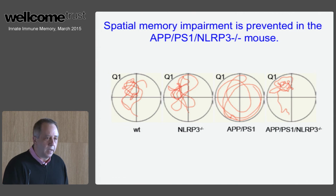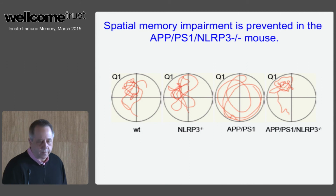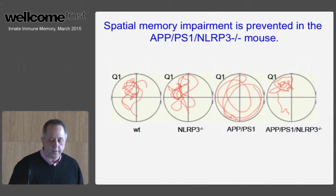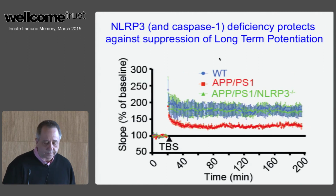Now, on day 9, you remove the platform, which is a very tricky thing, and then you drop the mouse into the water and see where he goes. You can see a wild-type mouse would just go into the quadrant where the platform used to be. The APPPS1 mouse, as you saw in that video, just likes to swim around in circles, and when the mouse is bred into the NLRP3 knockout, it goes directly to the platform. And we have, as I said, identical data for that in the caspase-1 knockout and the ASC knockout.